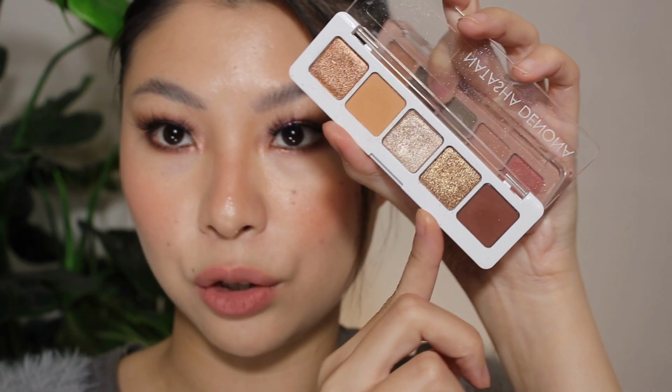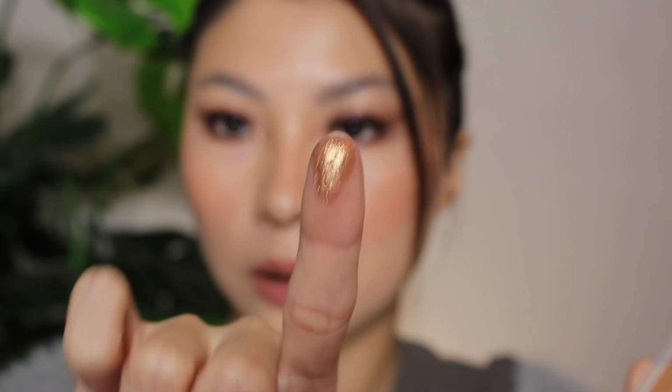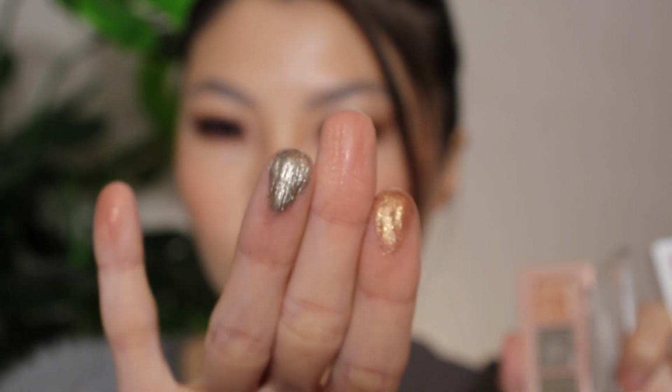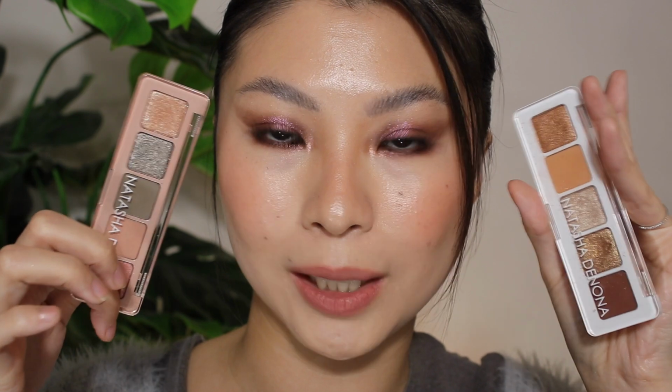Definitely love the shade Sienna. It's probably my favorite shade from Natasha. It's just absolutely bronzy, golden, glittery goodness. Absolutely love it. And this shade from the smaller palettes is just so unique. It's like a cool tone, metallic green. Again, I just feel like these two smaller palettes are definitely well done. Really enjoy these as well.